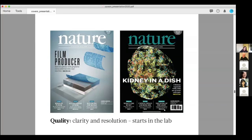Another point about clarity. So much of this actually starts in the lab or in your experimental setup or in the field. You will need high resolution, high quality raw materials to begin with. So when you use photography or video or microscopy or however you're capturing your images, give a lot of thought to it in the beginning, because then you will have high quality material to make your covers or websites or press releases or that sort of thing.